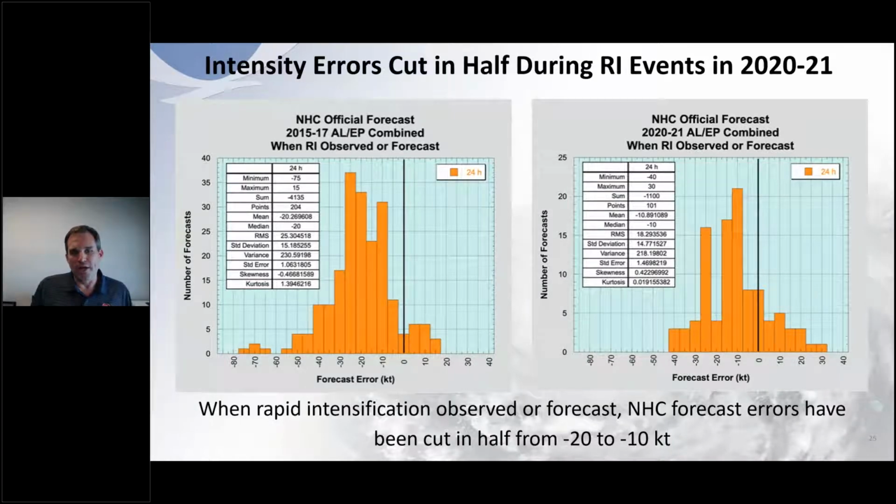So what we're looking at here are histograms of intensity forecast errors on the left when rapid intensification was observed or forecast between 2015 and 2017. And here's the 0 line here. So that's where you want to be. But you can see that these are 24-hour errors. The average 24-hour error from the NHC forecast in those cases was about 20 knots too low. And you can see the whole distribution is shifted to the left. There are very few forecasts with any positive errors. Almost all the errors are negative 10, 20, 30, or even 40, 50. And you have some really big errors out here, 60, 70, 80 knots in 24 hours, where you're totally missing some significant rapid intensification events.